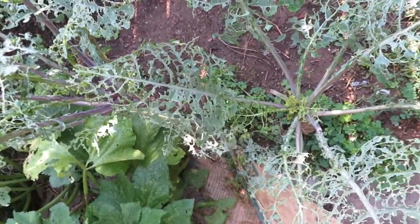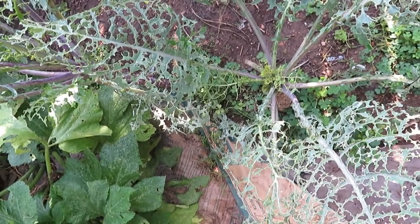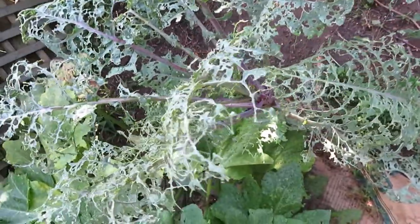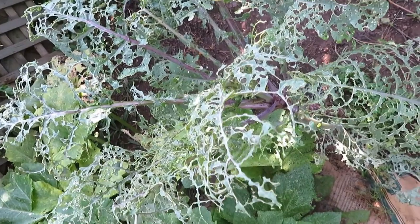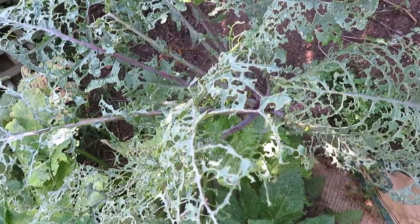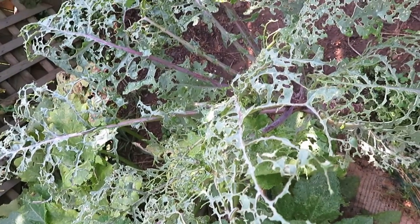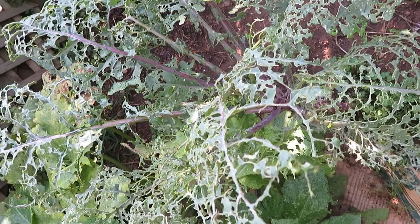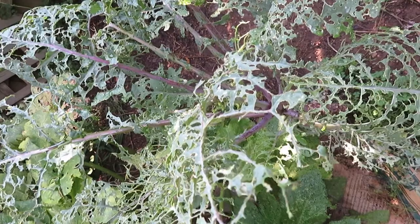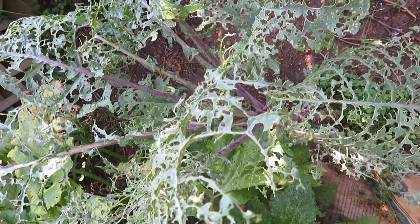I'm not sure if I'm going to pull these up or just cut them off and see what happens. You know, I don't know. It'll be whatever I feel like at the time, and probably I'm going to end up cutting them off. But it's still really pretty and kind of interesting how the bugs have eaten it. It's like a lacy kind of look. But Mother Nature is beautiful, and the worms are plentiful. So I definitely need to do something about that. But anyways, we'll see what else I can show.